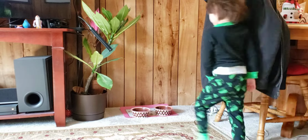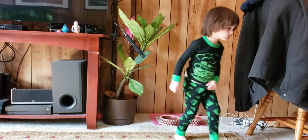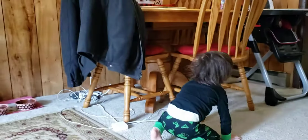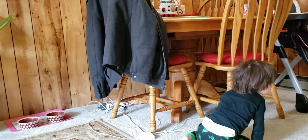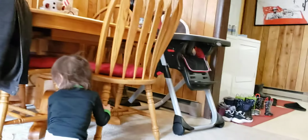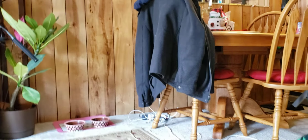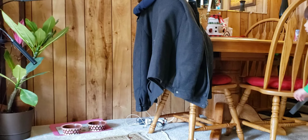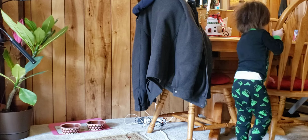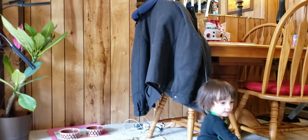Find more eggs? Find it. You gotta keep looking. Yeah, I think I'd hide it good there. You better look. You didn't see it? You found it already? One under there? I think so. Under the table? No.